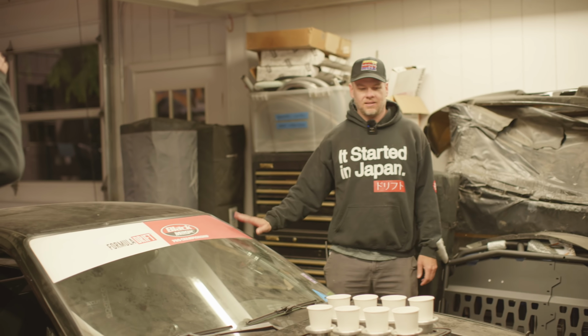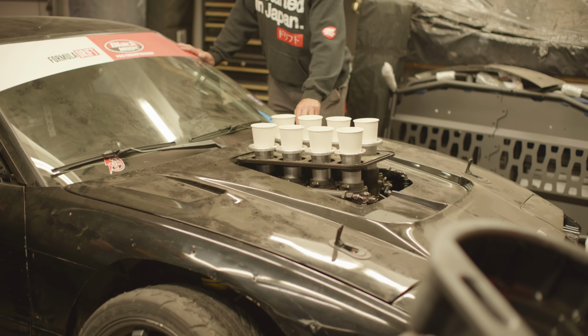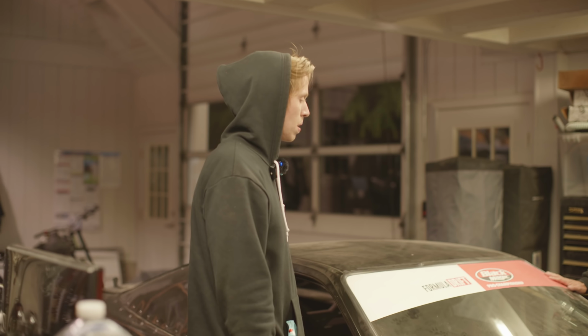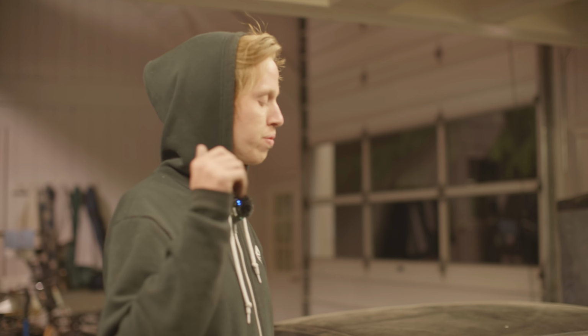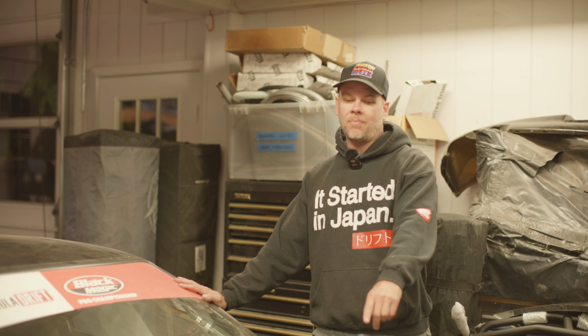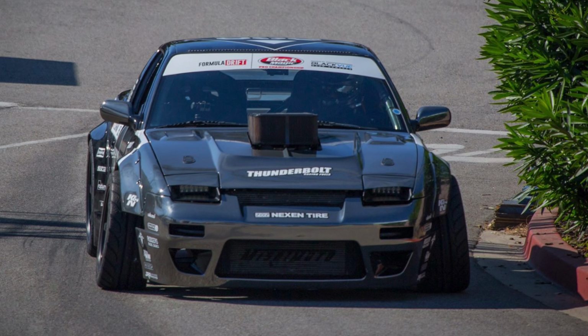This is a serious looking car. Was this the very first S13 with crazy velocity stacks and everything sticking out of the hood? Maybe. I kind of replicated his car on my old first chassis, my Pro-Am car. But yeah, I guess first hatch. Okay, first hatch. There's little JDM guys over in Japan that probably think this is the coolest thing on earth. Oh, big time.